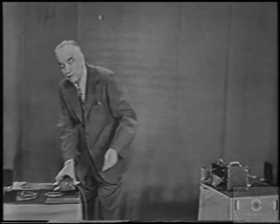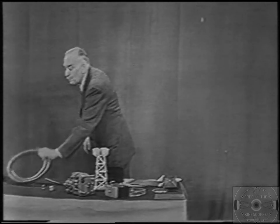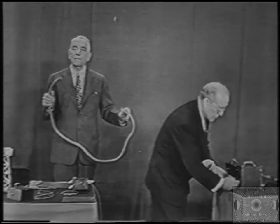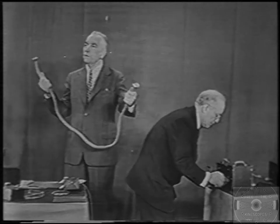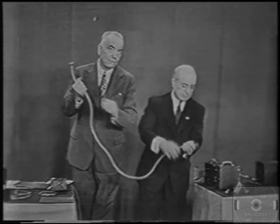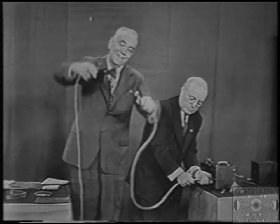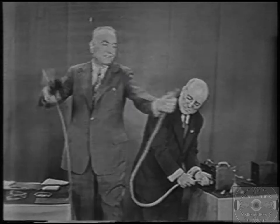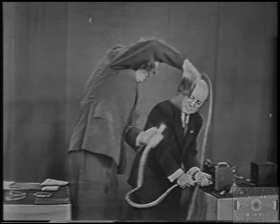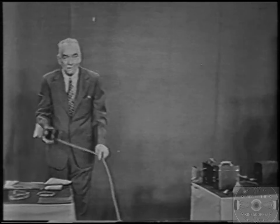Now let me try another experiment with what we call a flexible waveguide. This is a pipe sometimes used for transmitting gasoline or other liquids. Obviously, light won't go through a crooked pipe of this kind, but let's try the microwave. I can try one more time. It's very easy to go around any kind of a corner you want.